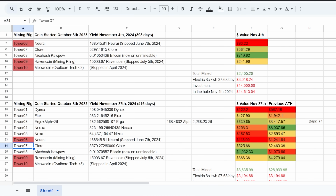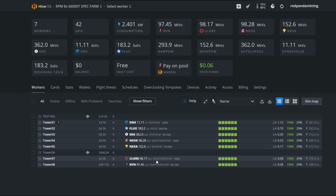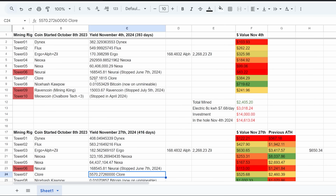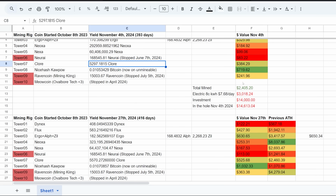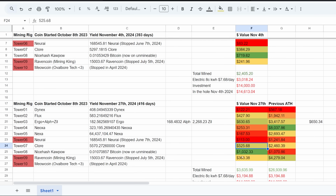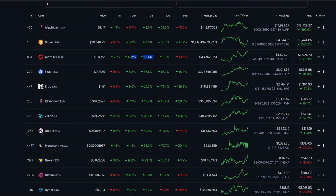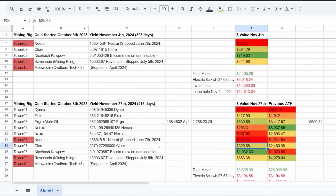CLORE rig now, Tower 07. This has been mining CLORE, okay, and CLORE AI, and this has mined, as of today, 5,570 CLORE. Okay, maybe a couple of weeks back, it was at 5,300 CLORE. All right, but this bag, which was worth $384 previously, a couple of weeks back, is now worth $525. So CLORE is also having some price appreciation here. So that is a good sign. Okay, that's the CLORE rig.